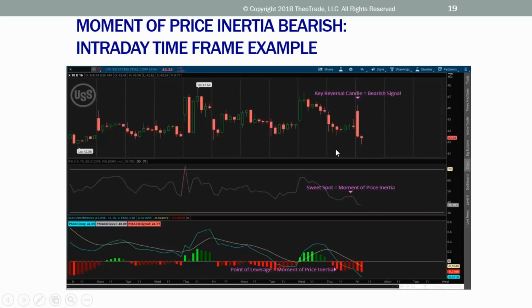It's a classic intraday reversal that completely slammed, and I mean slammed, okay, a lot of contrarian traders and even some momentum traders because they trusted the price action. Don't necessarily trust the price action. Trust the momentum indicators. They're going to keep you on the right side of the trade.